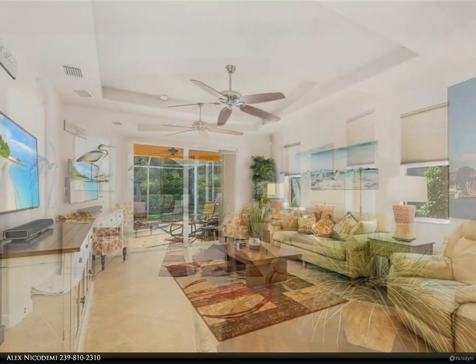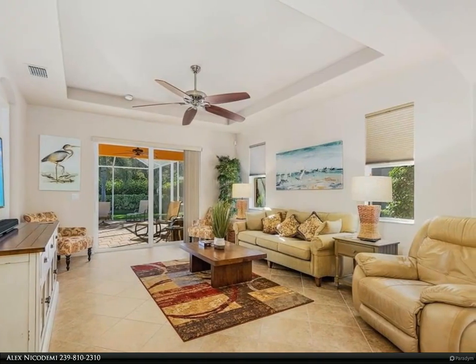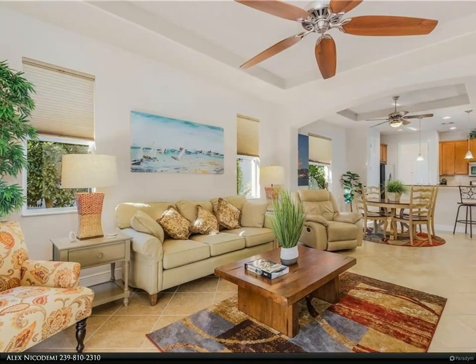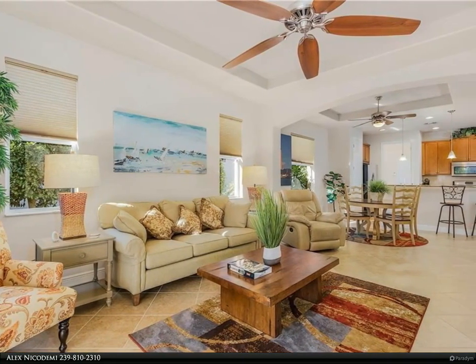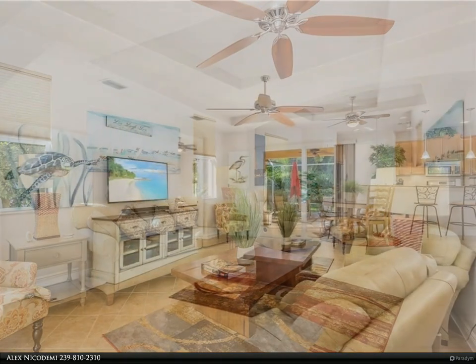Enhanced features include hurricane impact resistant windows and doors, a beautiful and comfortable extended lanai, and natural gas cooking, both indoor and out. The home offers a newer AC system, whole home water filtration system, upgraded ceiling fans, and epoxy-coated garage floor.